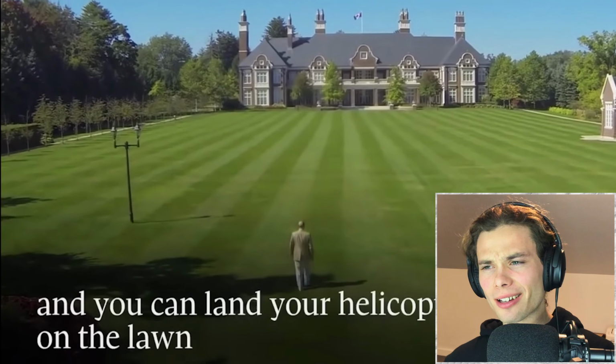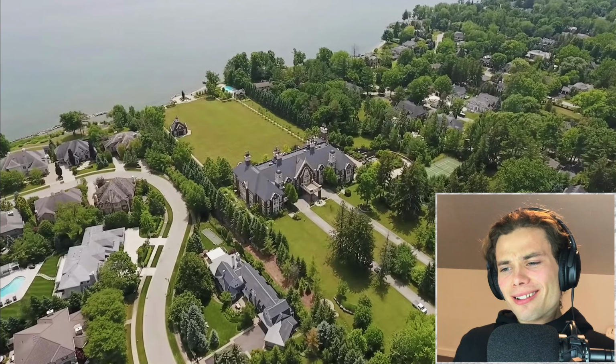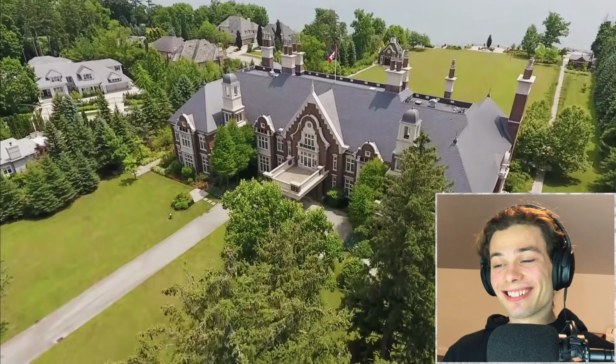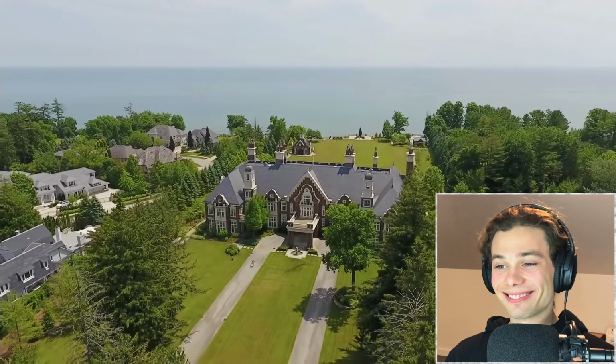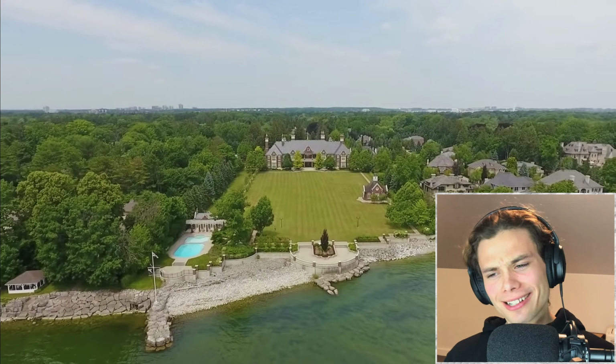Completed in 2006, following 5 years of planning and construction, the estate is evocative of the great country houses of England. That's insane. Built to look 100 years old, with its classic timeless architecture. Chelster Hall will never age. Yeah. Well, I guess it can't age because it's already aged.